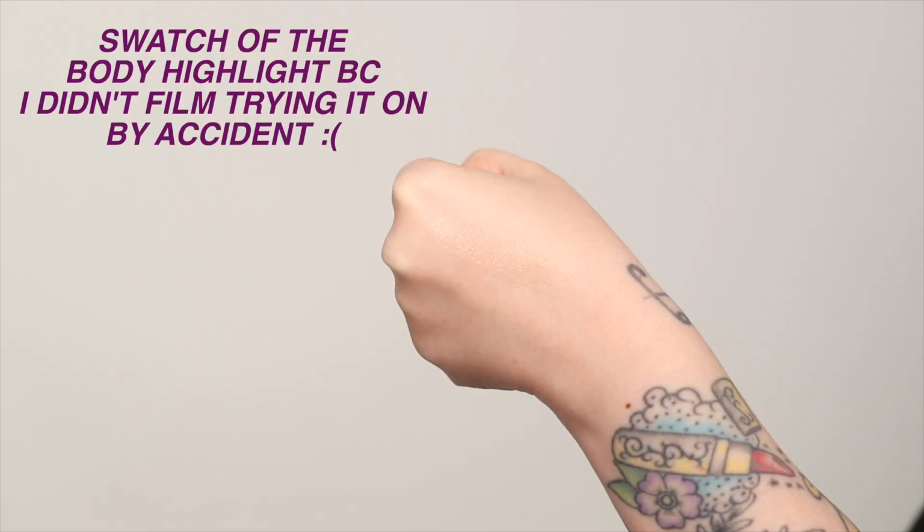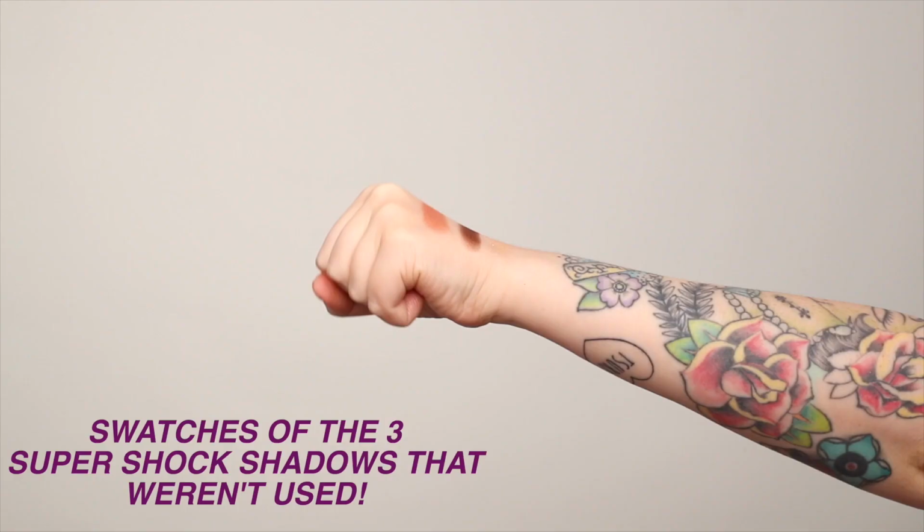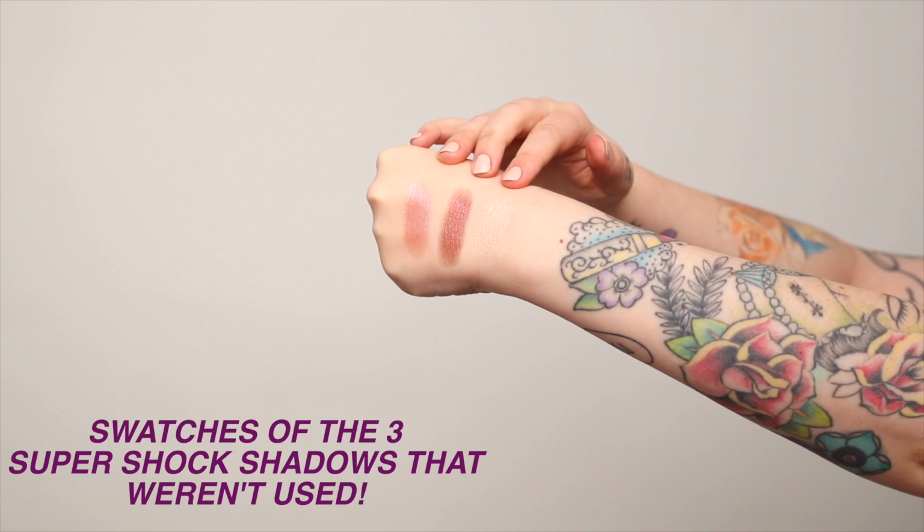Okay, so I actually decided against doing my hair because I feel like the sleek ponytail with the little pieces looks kind of cute. So let's go ahead and talk about the collection. My favorites from the collection were definitely the Super Shock and the Jelly Much and the lipsticks. Those are what I would personally recommend from the collection.